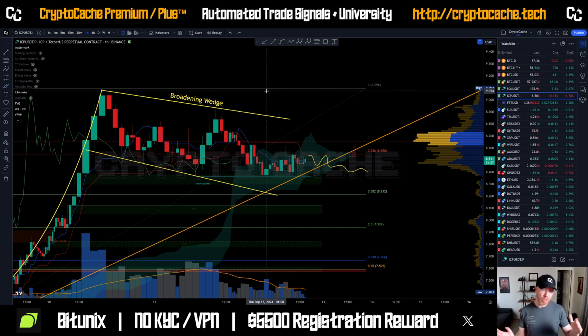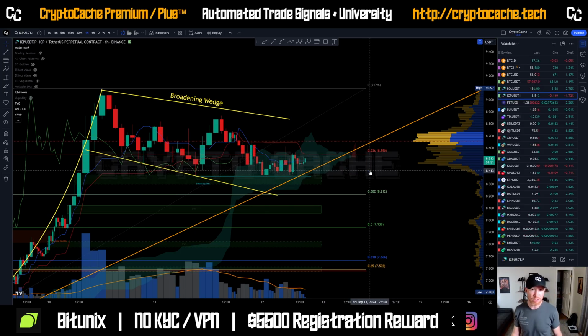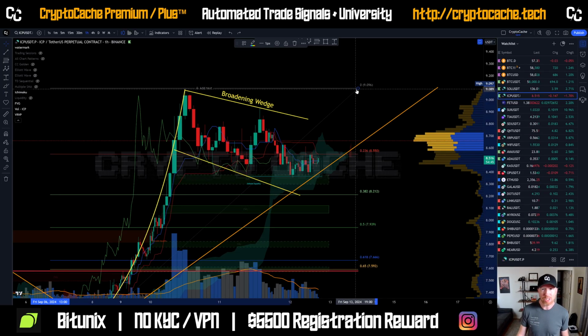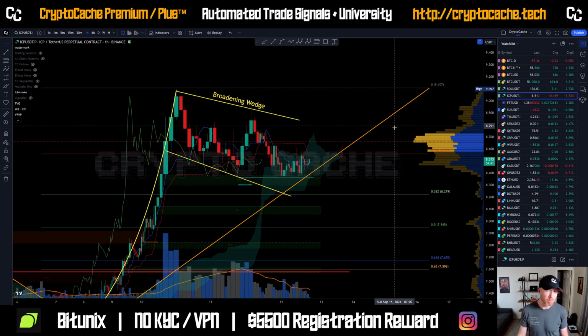But with us working into this descending broadening wedge, I'm not super concerned with the way things are going right now. It's looking pretty good in the overall sense still, just because again, we're honoring these trends, right? The trend is your friend until it isn't. So let's just make sure that we don't get too crazy or ahead of ourselves with presumptions. We lose these levels, maybe a different story.